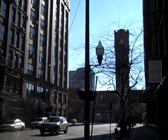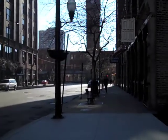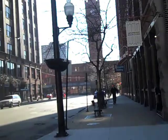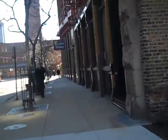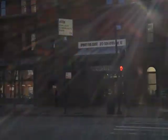And then that clock tower right there is Dearborn Station. Dearborn Station is also in Printer's Row. That's a train station. It used to be a train station in the 1800s, and now it's just stores and commercial spaces, but it's very pretty.